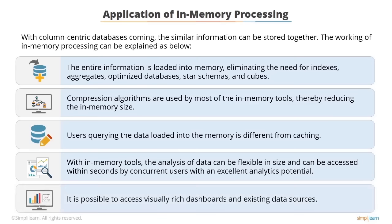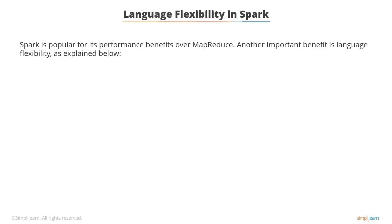With in-memory processing, it is possible to access visually rich dashboards and existing data sources. This ability is provided by several vendors. In turn, in-memory processing allows end users and business analytics to create customized queries and reports without any need of extensive expertise or training. We have already discussed that Spark provides performance, which in turn offers developers a rewarding experience. Spark is chosen over MapReduce, mainly for its performance advantages and versatility.